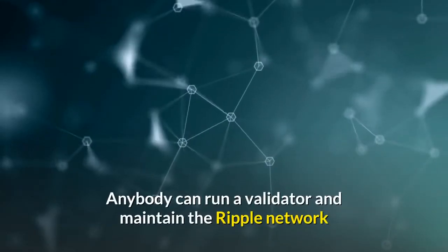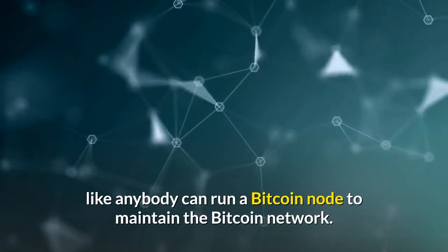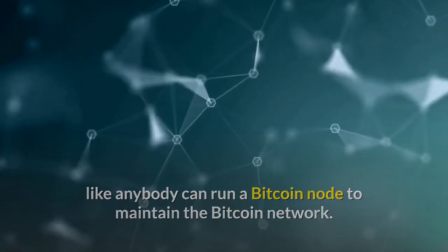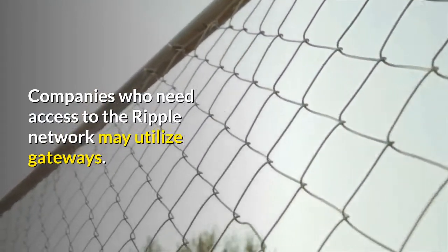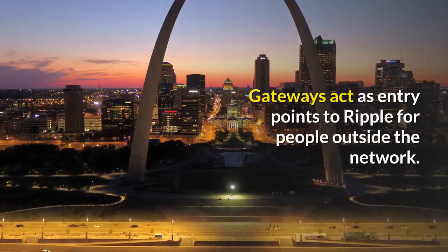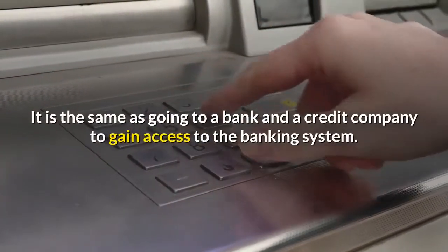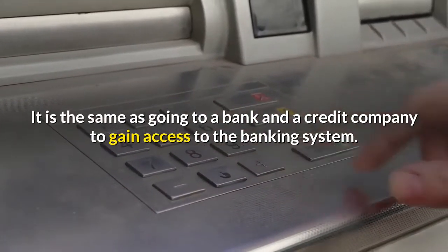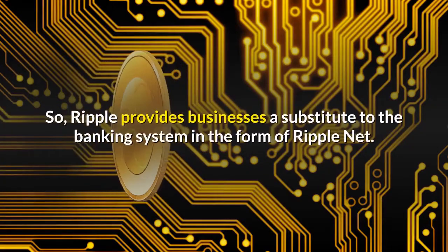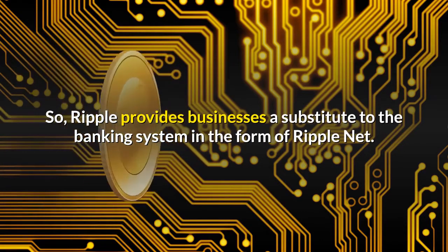Anybody can run a validator and maintain the Ripple network, like anybody can run a Bitcoin node to maintain the Bitcoin network. Companies who need access to the Ripple network may utilize gateways. Gateways act as entry points to Ripple for people outside the network. It is the same as going to a bank or a credit company to gain access to the banking system. So, Ripple provides businesses a substitute to the banking system in the form of RippleNet.